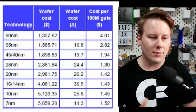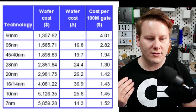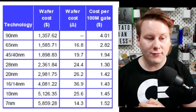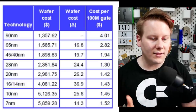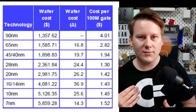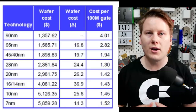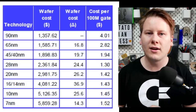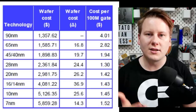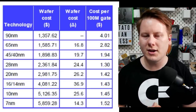But then it goes up in price. We've got 65 nanometer at $1,585, 40 nanometer at $1,900, all the way up to 14 nanometer at $4,000, and then finally 7 nanometer at $5,800. So that's very different from what a lot of people have been saying online. And I think that's due in part to how competitive TSMC's 7 nanometer node has been, because there's been such a high demand for it. TSMC are quite happy to put up the prices if people are willing to pay for it.